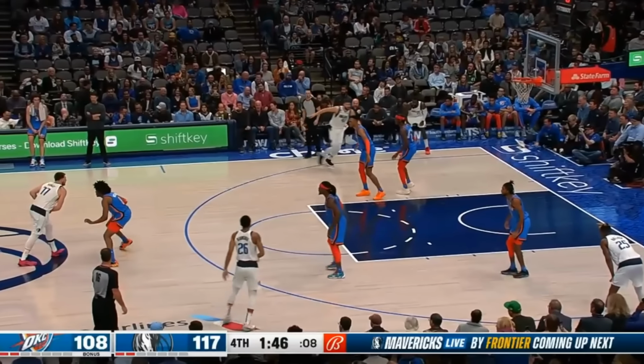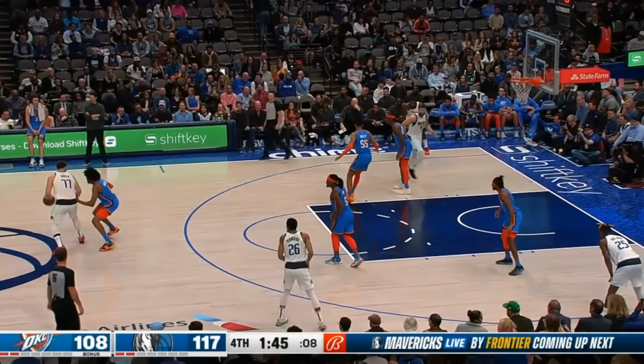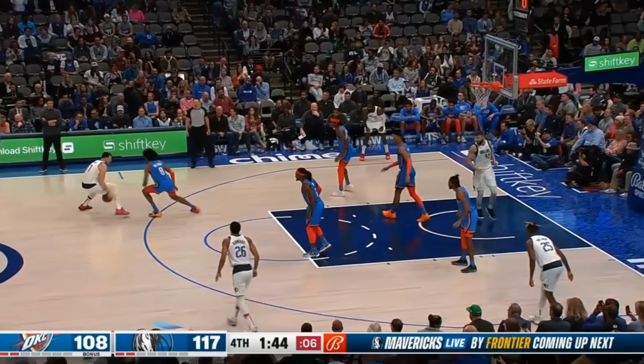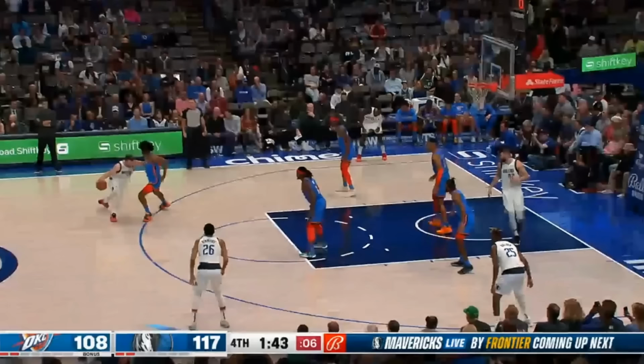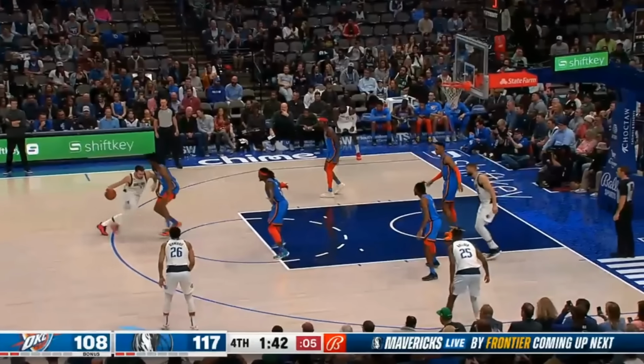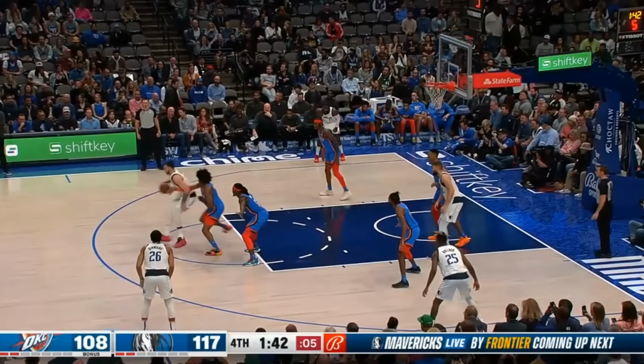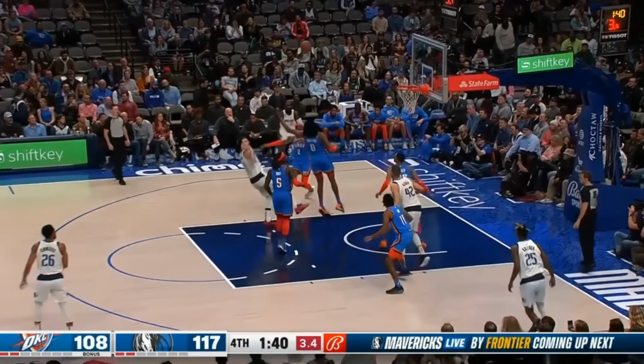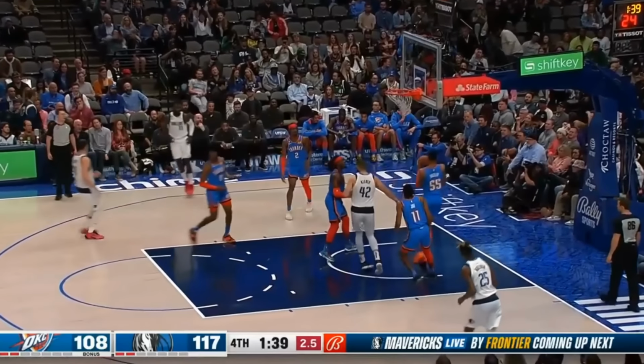Take this play for example. He first looks to attack on a left-hand drive, but Jalen Williams cuts that off, so he drops the shoulder for some space to change direction and instead attacks right. But that also gets closed off, so he again creates contact before counter-spinning back to his left, then you get that one-of-one deceleration, generating a wide-open floater.